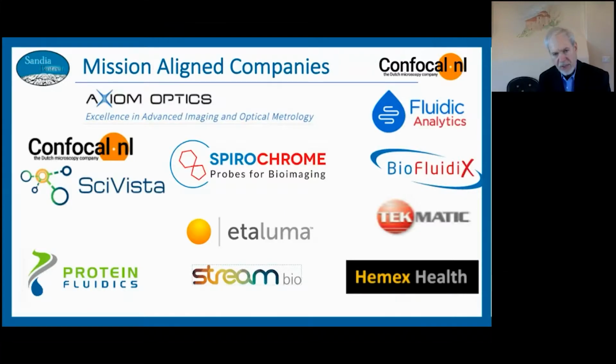Protein Fluidics is led by Evan Cromwell, a dear friend. It's technology in multi-well plates for being able to control the fluidics for reagents to stain what are called organoids or spheroids or tumoroids in an automated way and take it into imaging platforms such as Confocal. Ediluma is an advanced digital microscope platform led by Chris Shoemake, the CEO. Fluid Analytics is a technology platform for being able to do on rates and binding constants all in serum and blood. Biofluidics is a state-of-the-art fluid dispense technology.